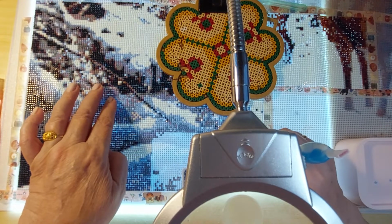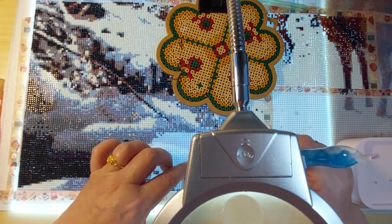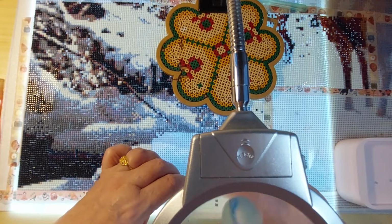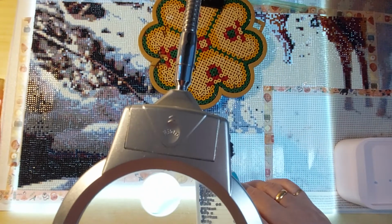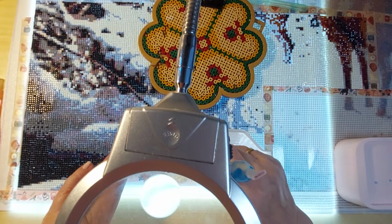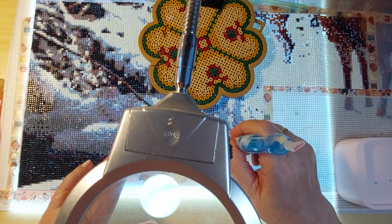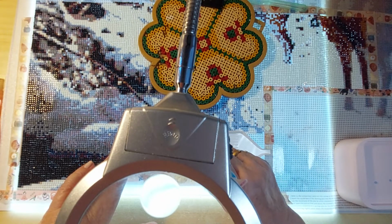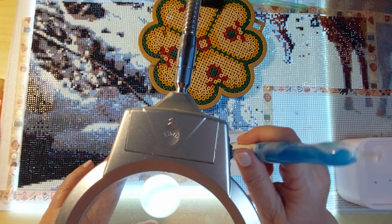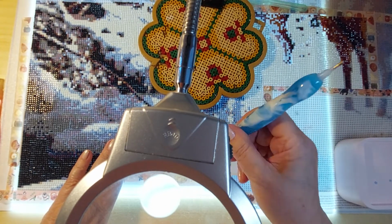I am really excited about that canvas that I found today, and the more I think about it, the more I am positive I'm going to be pressing that order button. Even though I'm gonna stop shopping because we have quite a few diamond paintings kitted up that we have to get to.